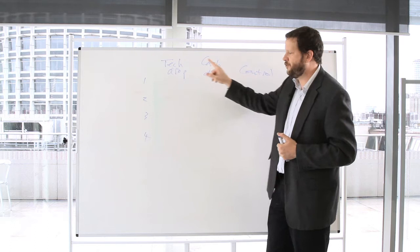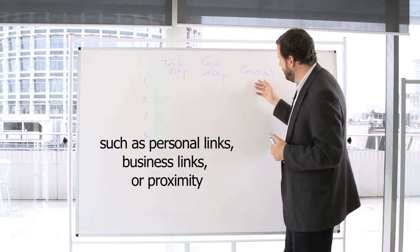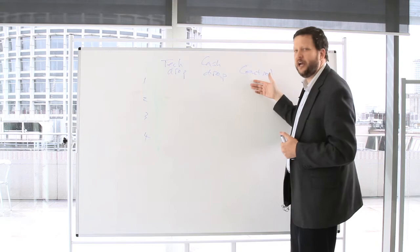Here we can measure, for a control firm, how many network links they have to firms that were in the tech drop group, that were exposed to technology. And the hypothesis there is that having more connections to tech drop firms is going to increase the likelihood that they adopt.